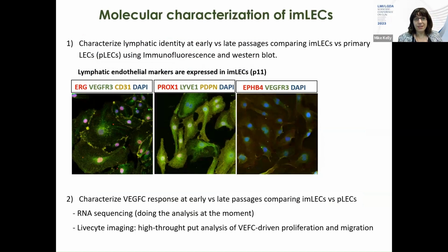So the first step for us is to do a characterization of the lymphatic identity of the cells, and we are collecting samples at early and late passages and comparing also with primary LECs that we use in the lab, and we will analyze different markers by immunofluorescence and Western blot. So we start by testing that those cells actually express PROX1, and then also other lymphatic markers.